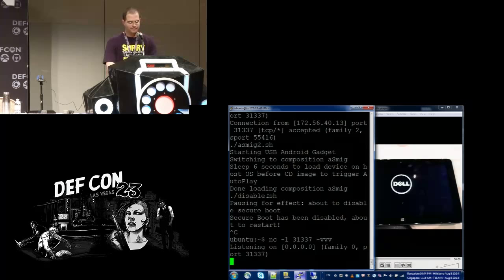So without loading a USB device, you have PowerShell access, right? I'm sorry to interrupt you, but what we have is a remote across the internet USB mouse, keyboard, and mass storage device.